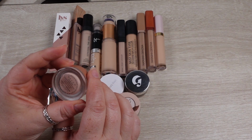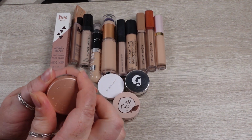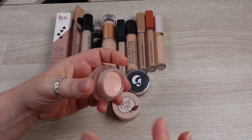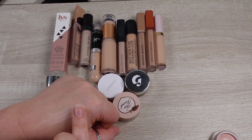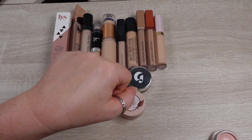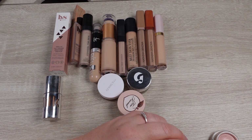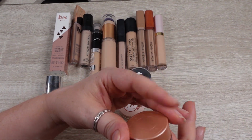I have the one from Becca, the Under Eye Brightening Corrector. This is in light to medium. I've held on to this because I feel like it's one of the best color correctors probably ever made. Just the right consistency, just the right shade, doesn't crease on my under eyes. That's the biggest thing. I find a lot of color correctors that when they actually do something, they're just too heavy, and so they crease, but this one doesn't.